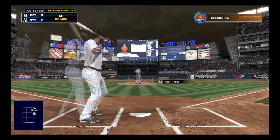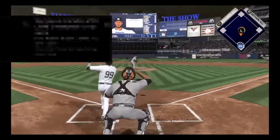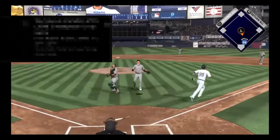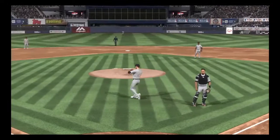Called strike, and he's behind 1-2. Well, that was a curveball looking right there. I tell you what, that was a nice curve. Just really froze him. Good breaking ball. This is popped up. Gonzalez has a play, but it's the pitcher that makes the play.